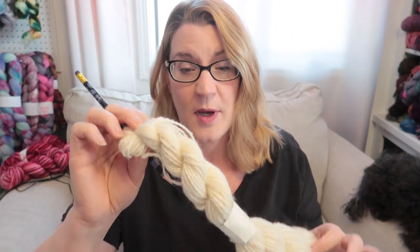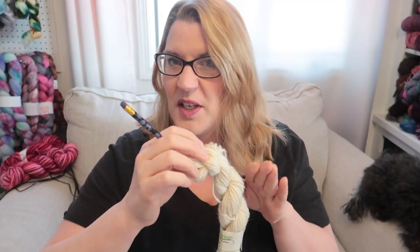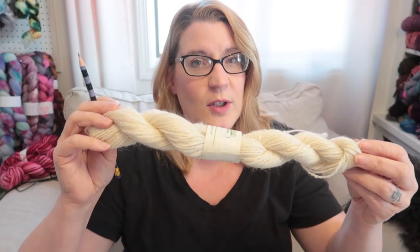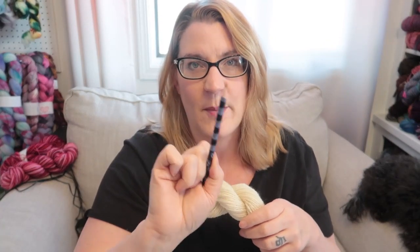It's awesome. It's almost a little silky, which leads me to believe that when we talked about the breeds, maybe it has more Polwarth in it, or it is Polwarth. It is really, really nice. Both of these I spun worsted, but the interesting observation is gonna come when I compare them. I'll do that at the very end of the Finn.